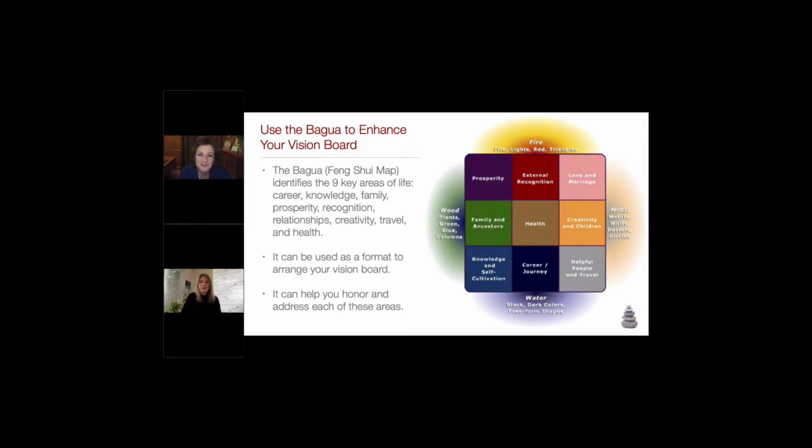Isn't that interesting? Yeah. I love that idea. What happens if you have multiple boards? Well, that gets back to making sure that that doesn't distract you or confuse you.